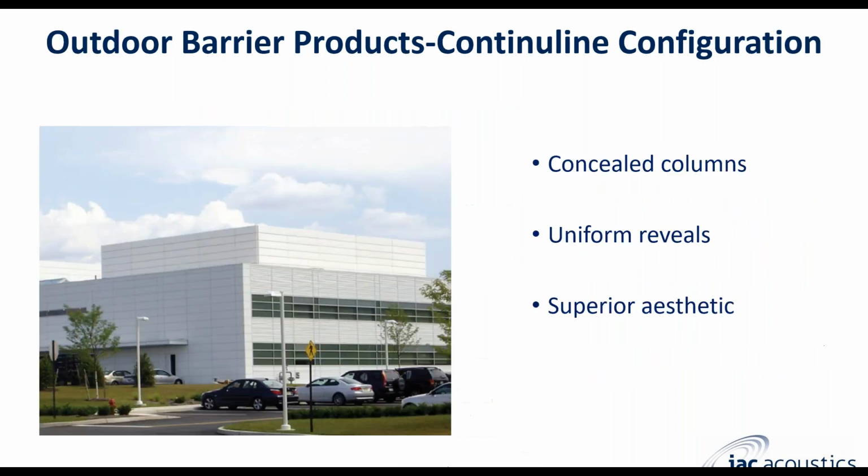aesthetically pleasing, and in those cases we designed a special panel. It's actually not a special panel, it's just a special end cap. So our Continuline panel is the same panel construction as the FS panel that we just saw. It just has a custom end cap that wraps the outer flange of those posts and hides the structural elements. So this was a BMW plant. This was the first job that we used our Continuline panels on.